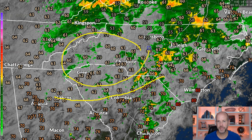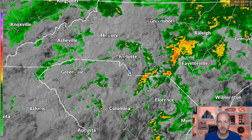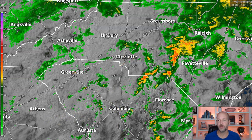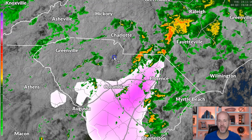Temperatures over most of the Piedmont are kind of chilly, upper 50s to low 60s. That's kind of a stable air mass. If I look at the wind directions, notice the wind directions here are all out of the northeast. But right around Columbia, they start coming out of the south, also near Florence, and then over here towards Rockingham. So the boundary is right in here. And as that sits there, anywhere along or south of that front, we're going to watch the potential for some severe storms, maybe even an isolated tornado.